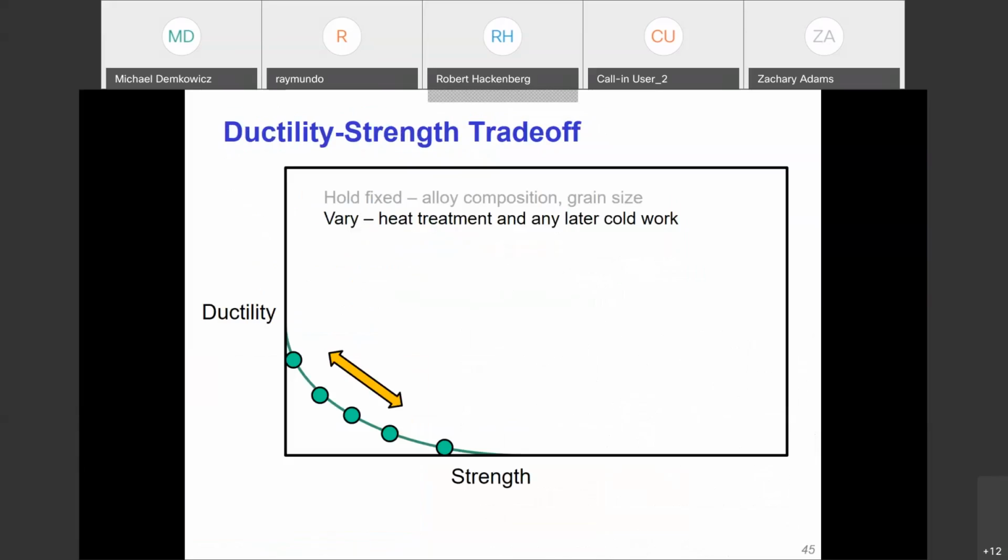The second trick related to this is getting beyond the ductility-strength trade-off. If we hold fixed an alloy composition and the grain size, for at least the last 100 years we've known you can go up and down this ductility-strength curve, what I call the banana plot, through cold work or precipitation, and generally you're going to get one or the other. You get high ductility and low strength, like right here, or high strength and low ductility, or some compromised property in here.